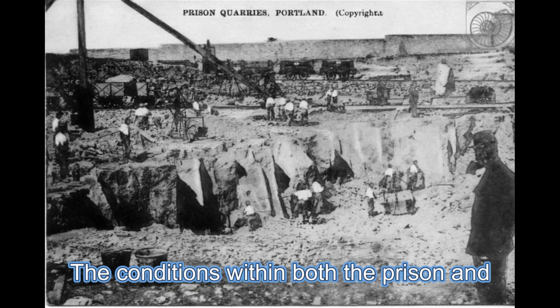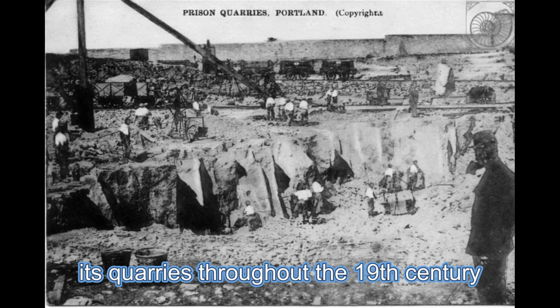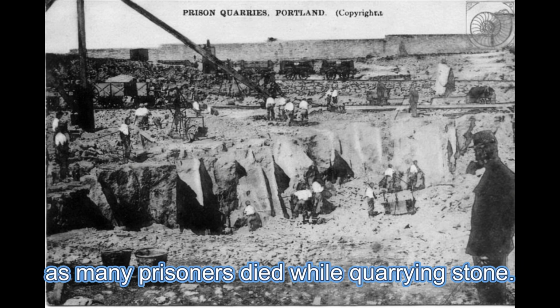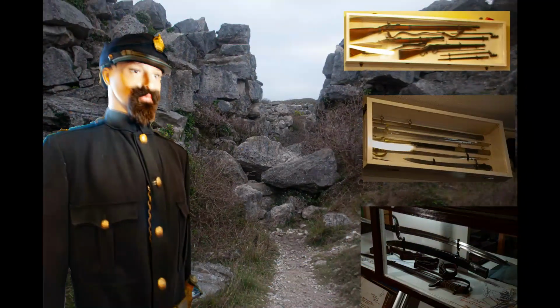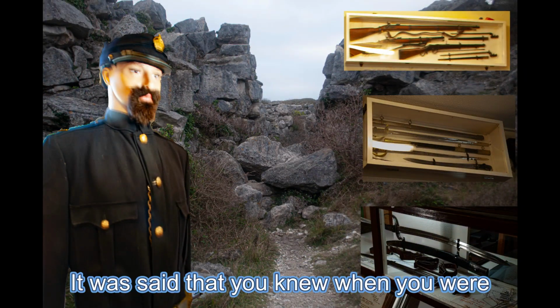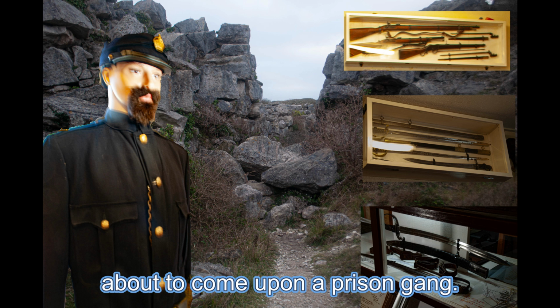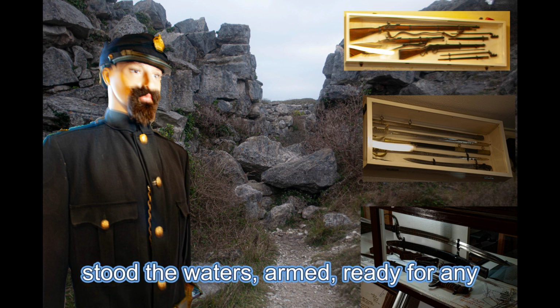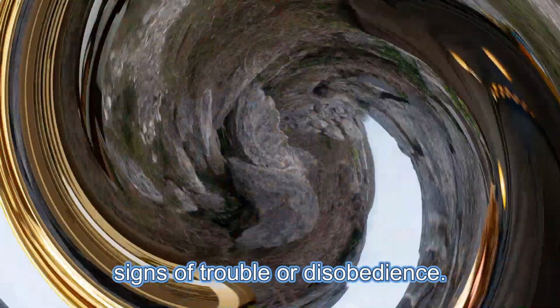The conditions within both the prison and its quarries throughout the 19th century would later help calls for penal reform in the UK, as many prisoners died while quarrying stone. It was said that you knew when you were about to come upon a prison gang. All around the rim of the deep quarry pit stood the warders, armed, ready for any signs of trouble or disobedience.